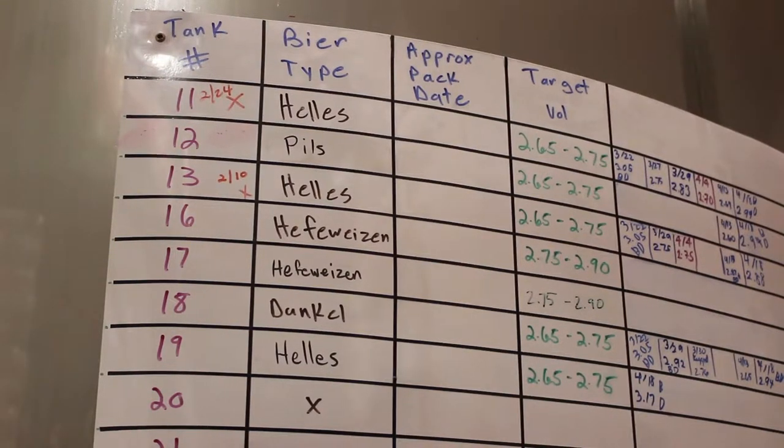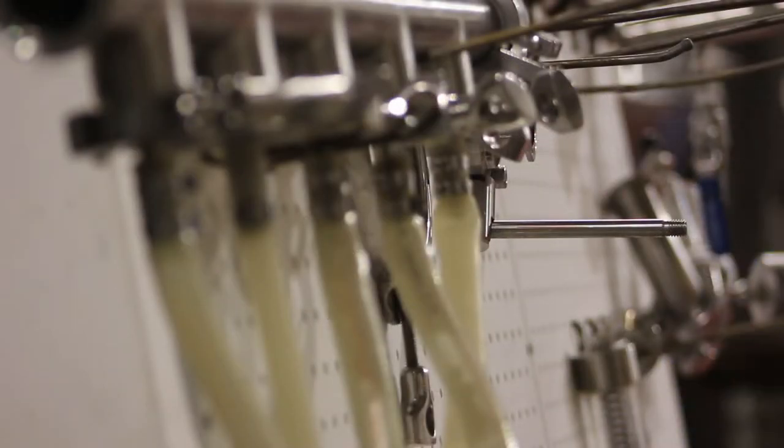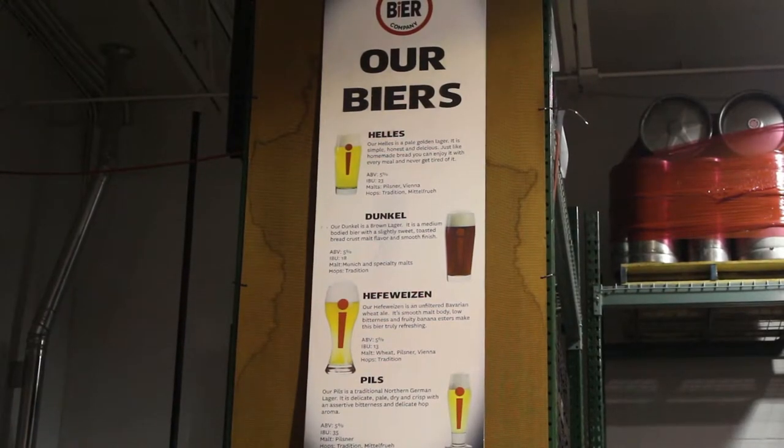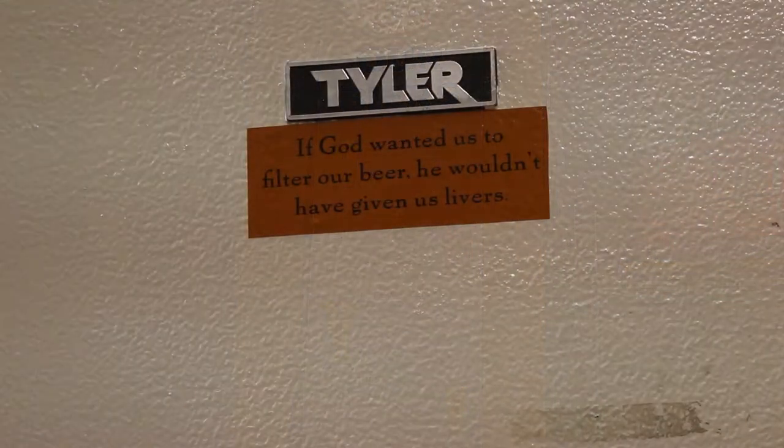There's basically two major styles of beer: ales, or in Germany as they would say, top fermenting, and lager beer, bottom fermenting. Lagers ferment cold, which slows down the metabolism of the yeast, and the beer takes longer to make, but it's that slow fermentation that produces those mild, crisp, mellow flavors.